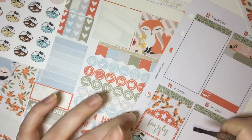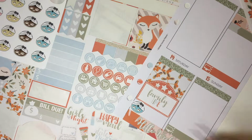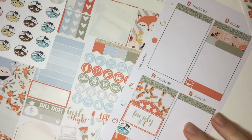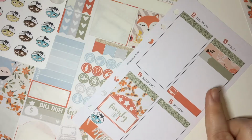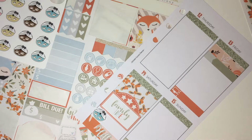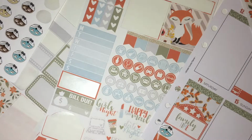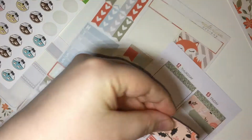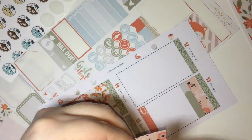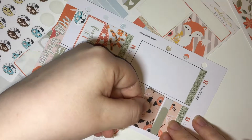Right down there. And then I will use this blank space to put in what face mask I used. I'm trying to remember if Friday is trash day or not. I don't know, to be honest. I really don't remember. But we're gonna put down another slice of washi or piece of washi.